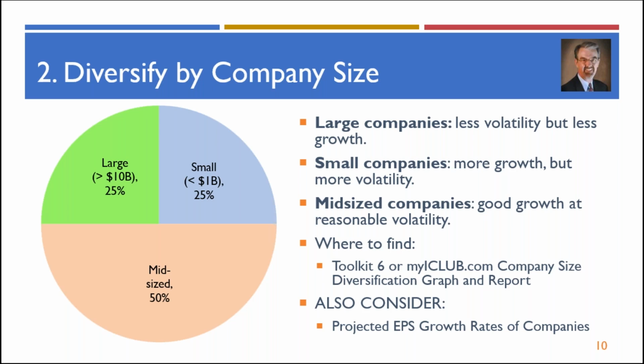When you look at companies by revenues, annual revenues or trailing 12-month revenues, we can categorize them by a fundamental characteristic that's not a popularity contest. So large companies are greater than $10 billion, small companies have revenues less than $1 billion, and mid-sized are in between $1 and $10 billion in revenues. And Better Investing suggests 25% of your portfolio in large, 25% in small, and 50% in mid-sized companies.